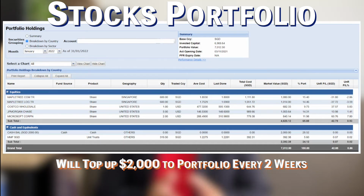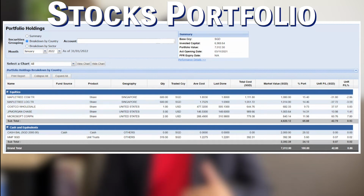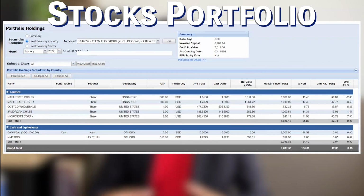The ultimate goal is to build a portfolio of 10 Singapore counters and 10 US counters. And I'll cap the cost per counter at $5,000, which means that I'll not buy more than $5,000 per counter. I'll make the adjustment after the portfolio has reached $50,000.